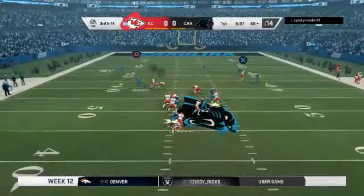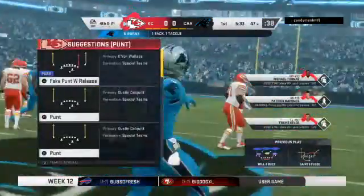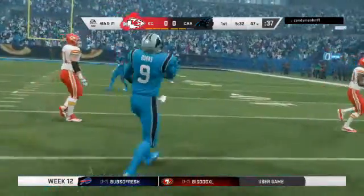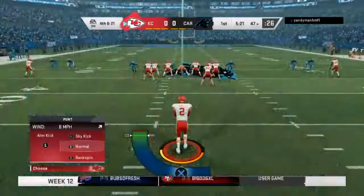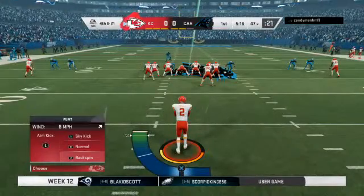On 3rd and long, it's Mahomes. And he's going to go down again. Brian Burns able to record his 5th sack of the season. Man, he got in there so quickly, Charles. What could the offense have done to adjust and account for that?